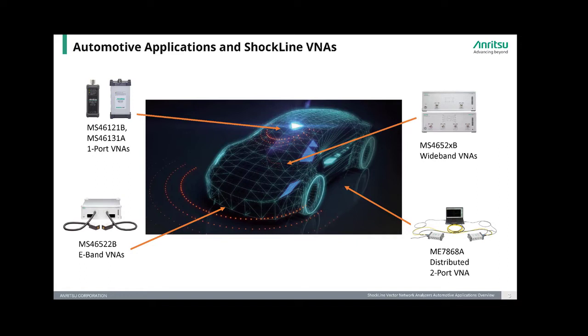The MS46121B and MS46131A one-port VNAs are well suited for testing return loss on all the different kinds of antennas available on today's automobiles. These VNAs can also enable material measurements, which can be used to test for such items as surface defects on the outside or unwanted moisture on the inside of the car.